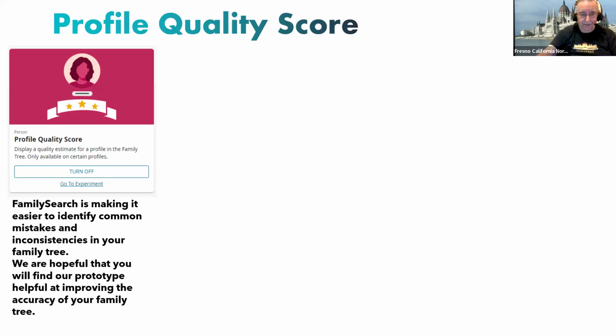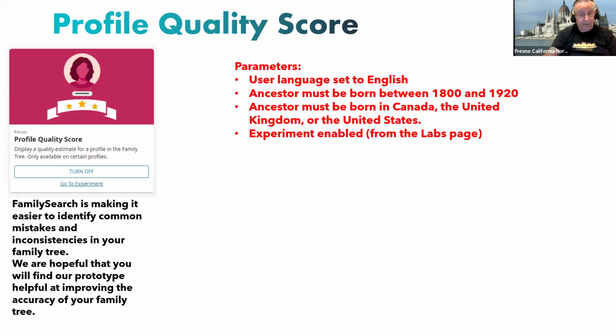And then the last one of these is kind of a strange little one called Profile Quality Score. And what they did, FamilySearch, is they wanted to see if they could rate the people in tree with scores about how accurate their record seems to be. And it's not perfect in what it does, but it's very interesting. The parameters are, it has to be for records set with English. You can only read English right now.